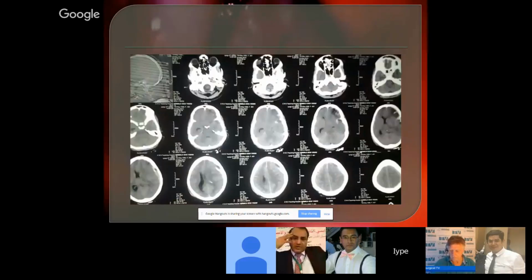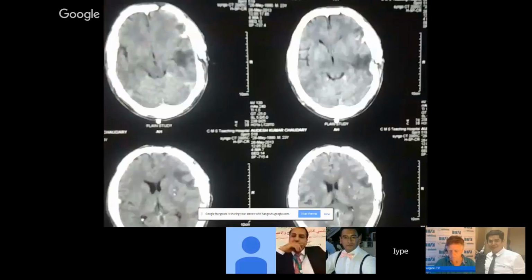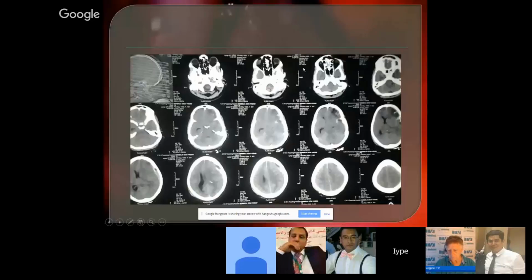And another patient. Severe swelling. You see on the left side, no cisterns seen. Massive mass effect. People would do a decompressive, and even if you do a decompressive, this patient is not going to do very well. We all know that.